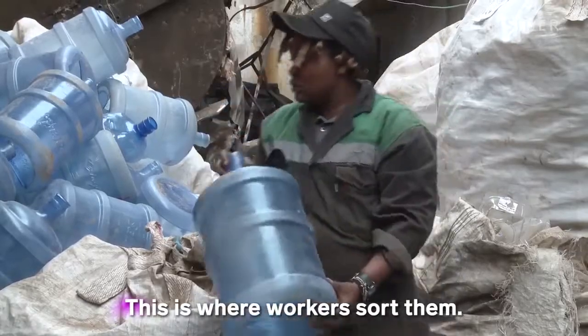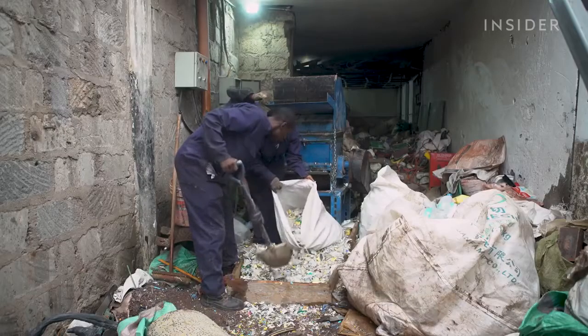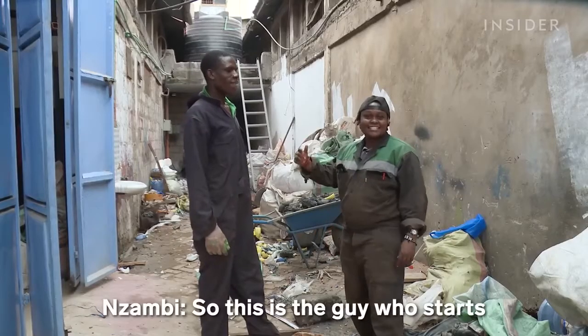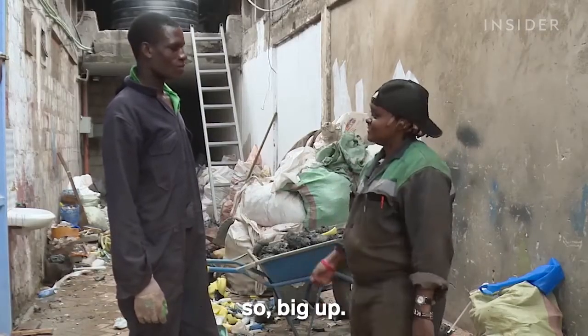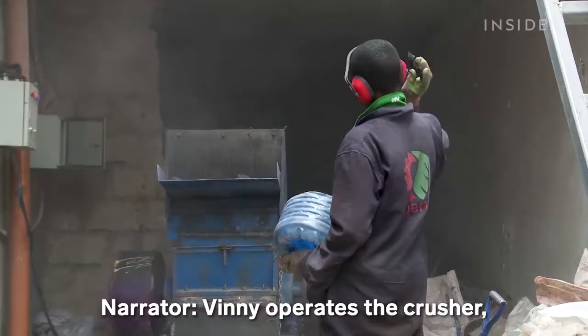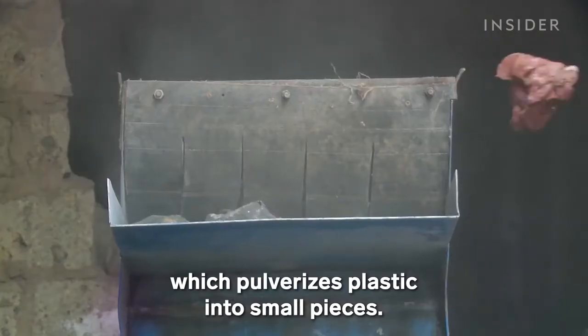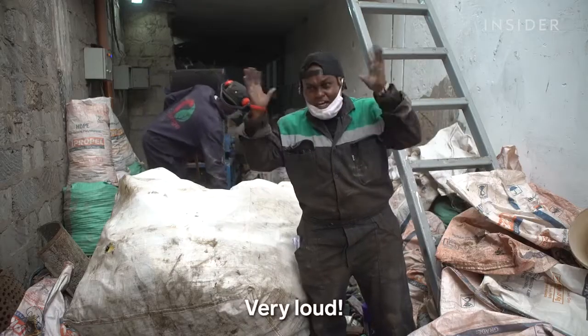This is where workers sort them. They can handle about 10 metric tons of plastic every month. So this is the guy who starts our production. Without him, we are nothing. So big up. Vinny operates the crusher, which pulverizes plastic into small pieces. That crushes it very loud.